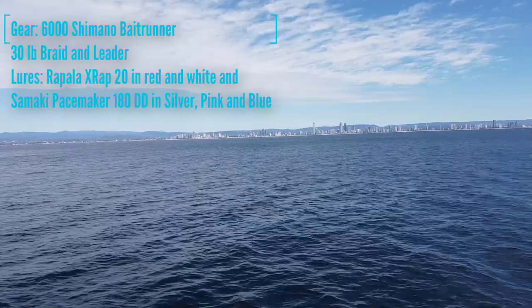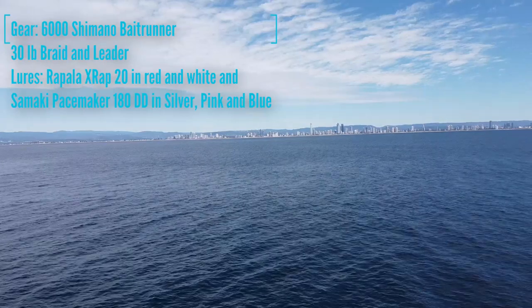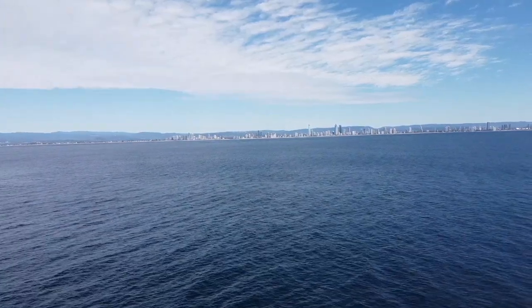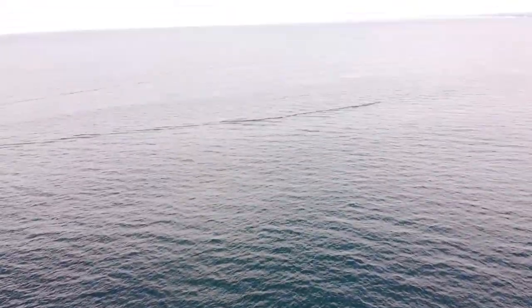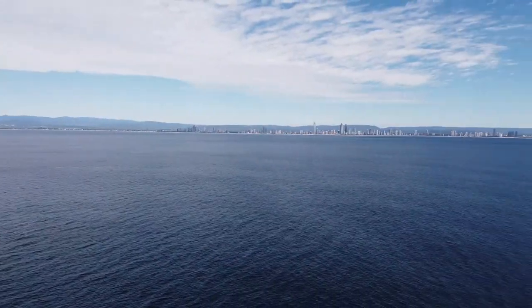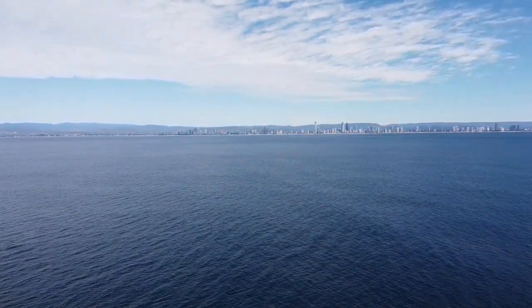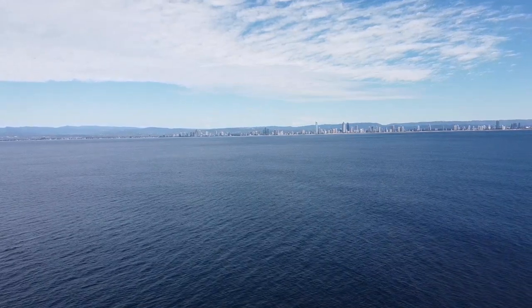These pelagic sprinters are commonly found around coastal reefs and offshore areas to the continental shelf in tropical and subtropical waters. The minimum size is 75 centimetres. There's been plenty of small schools off Palmy Reef at the moment as the warmer waters have moved in and temps are at that magic 25 degrees Celsius mark, which signals the start of the pelagic season.